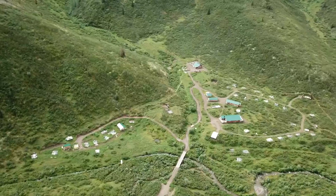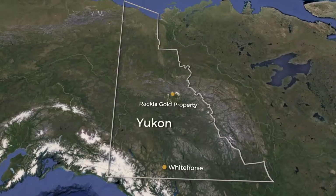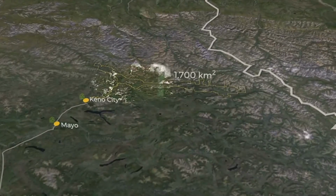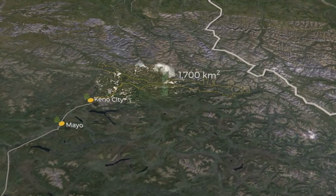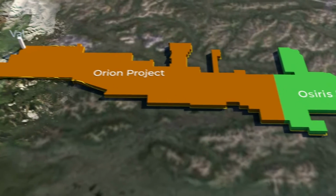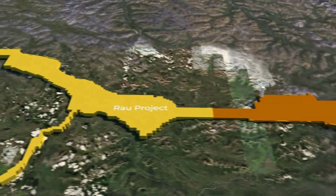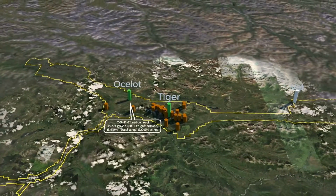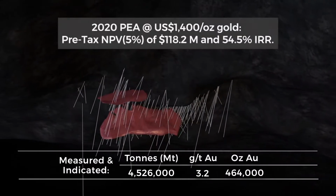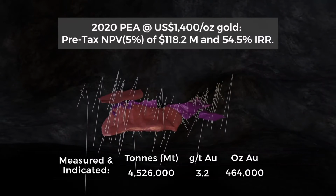We're here today at the Rackley Gold Project, located within the traditional territory of the Nacho-Nyak-Dun First Nation. The Rackley Gold Project is 185 kilometers long, 1,700 square kilometers, and is comprised of 3 separate projects: the Osiris, Orion, and the Ra. The Ra project hosts the advanced stage Tiger deposit and is situated in the polymetallic district with over 20 other unexplored targets. And it hosts almost 500,000 ounces of gold at just over 3 grams.